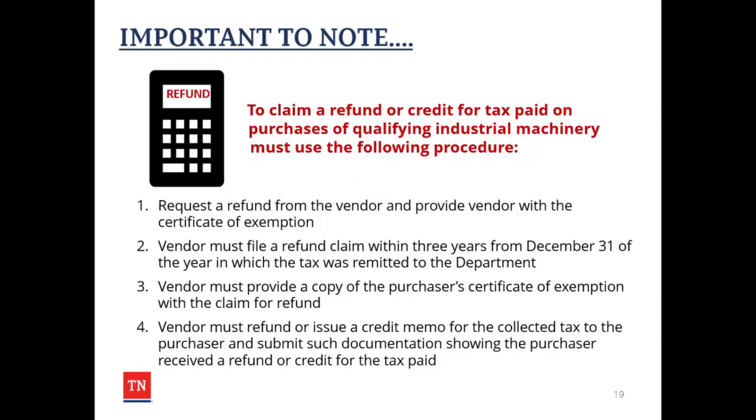To claim a refund or a credit for tax paid for purchases of qualifying industrial machinery, use the procedure indicated here. This includes requesting a refund from the vendor and providing the vendor with a certificate of exemption. The vendor would then file a refund claim within 3 years from December 31st of the year in which the tax was remitted to the department. The vendor must provide a copy of the purchaser's certificate of exemption with the claim for refund, and the vendor must refund or issue a credit memo for the collected tax to the purchaser and submit such documentation showing the purchaser received the credit or the refund for the tax paid.